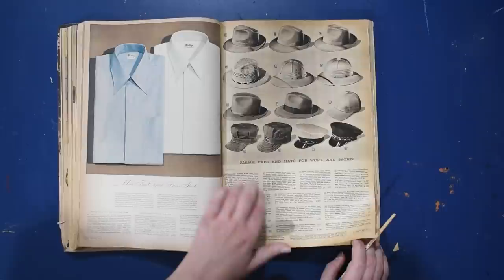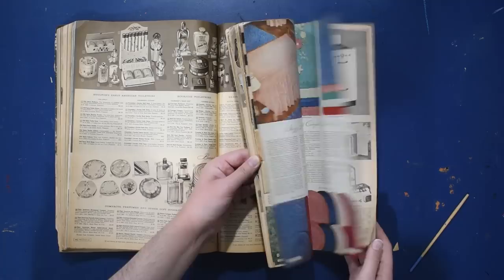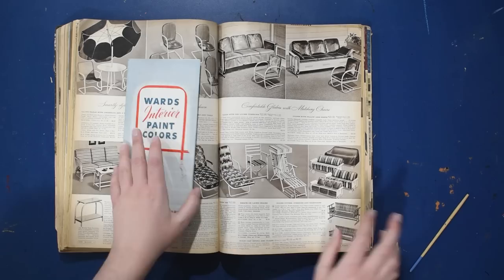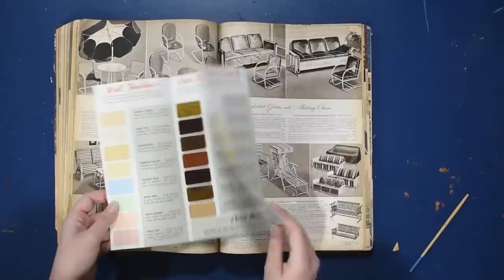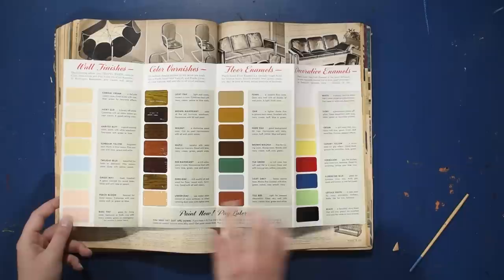Oh, here's the fun hats. You got your random train conductor hats and your safari hats and random nonsense going on here. And you got your Gomez Addams robes, which are quite nice. And of course, you can also buy everything else under the sun, including Ward's paint colors, apparently. If you want to know what finishes your house needs to be, we've got floor enamels, and we have decorative enamel, color varnishes, and then our wall finishes. It'd be fun to bring this and match the colors and have a green mist bathroom.